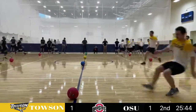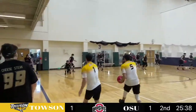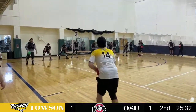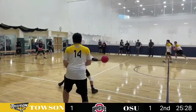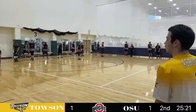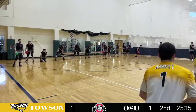All right. And we're off to the second half. So Towson wants to play a more aggressive style. Ohio State University has no problem being defensively minded and then waiting for their opportunities. So Towson's really going to have to capitalize on their throws and hit their targets accurately because Ohio State has some very solid spacing all around.